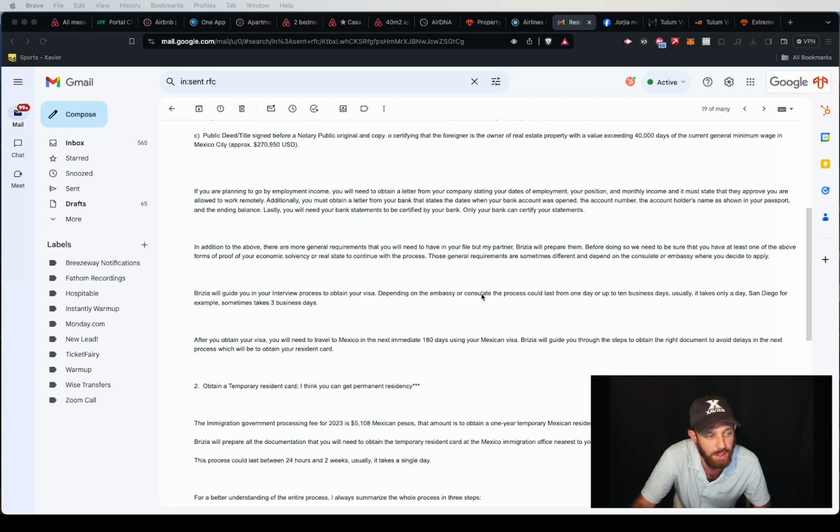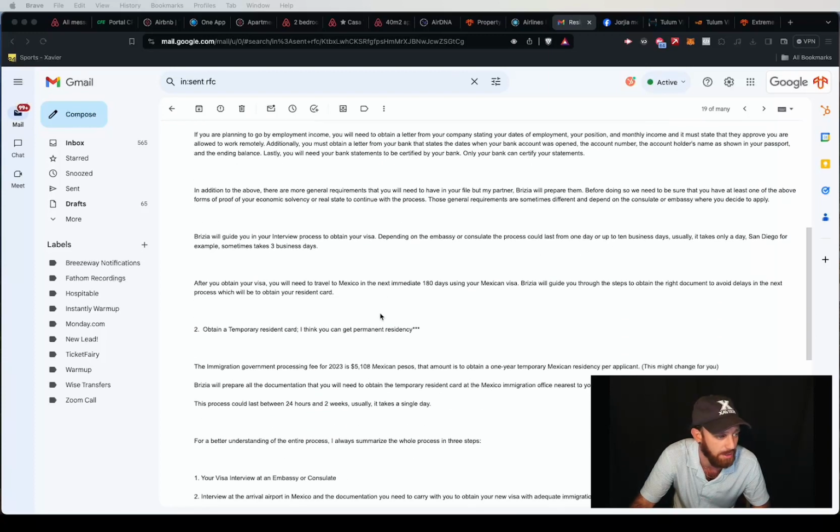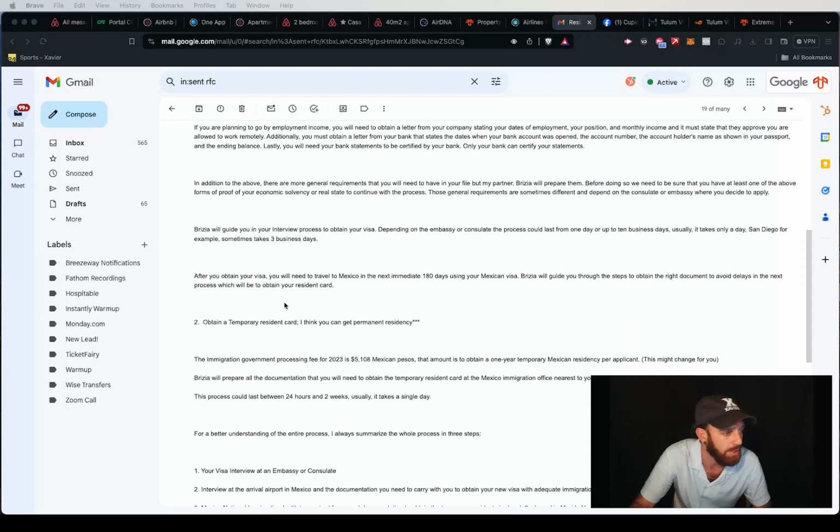Depending on the embassy or the consulate, the process could last from 1 day or up to 10 business days. Usually, it only takes 1 day. San Diego, for example, it takes up to 3 days. After you obtain your visa, you'll need to travel to Mexico in the next immediate 180 days using your Mexican visa, the one that I explained to you.